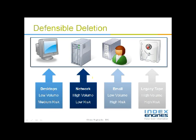So again, if you look at those 4 areas, I know we're getting close to the end of the session. If you look at desktops, we talked about how we can attack that, but what I want to show you here is how we scale that and how we create focus on all that data, because a lot of organizations really face analysis paralysis when dealing with defensible deletion. It's like, I don't even know where to begin, and they end up overanalyzing it and just never get anywhere fast.